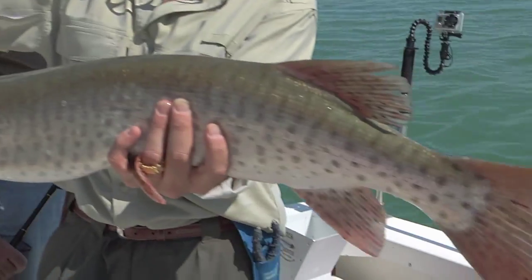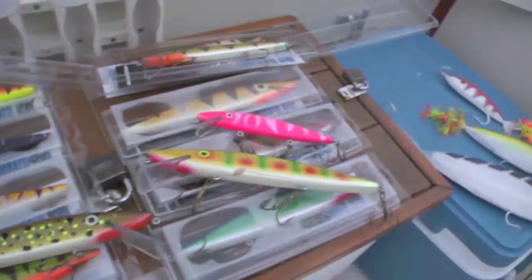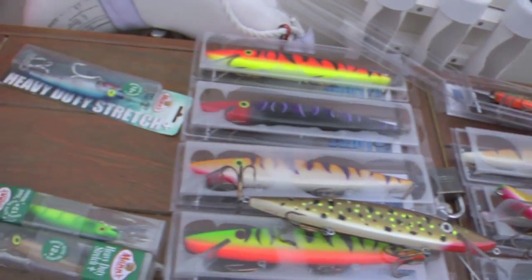Now that is a fish. Back up a little bit. It's too big. Now let's talk about lures.